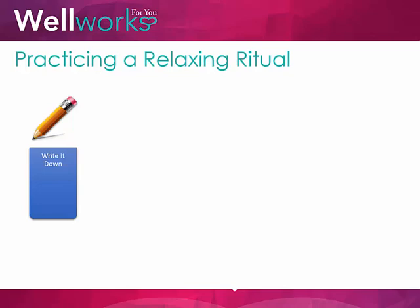Keeping notes in your smartphone is great, but remember electronics can stimulate and keep you awake. Read a book. The key here again is to read from a book as opposed to our electronic devices. Research shows that reading also lowers stress levels quicker and more effectively than other common stress reducers like walking or listening to music.